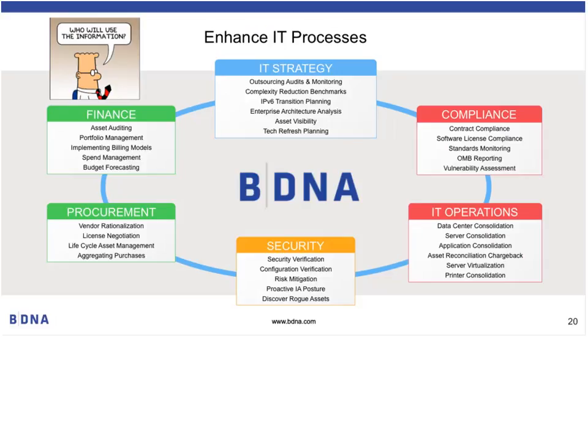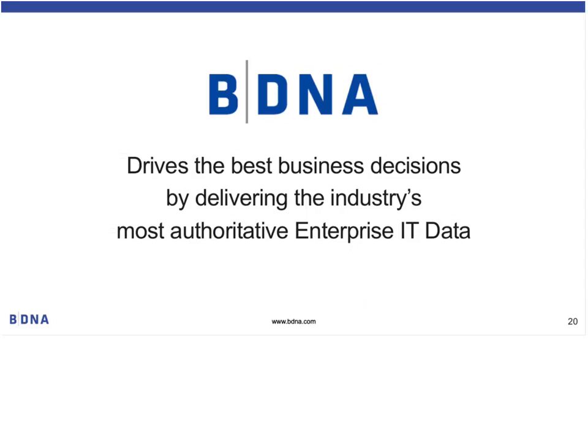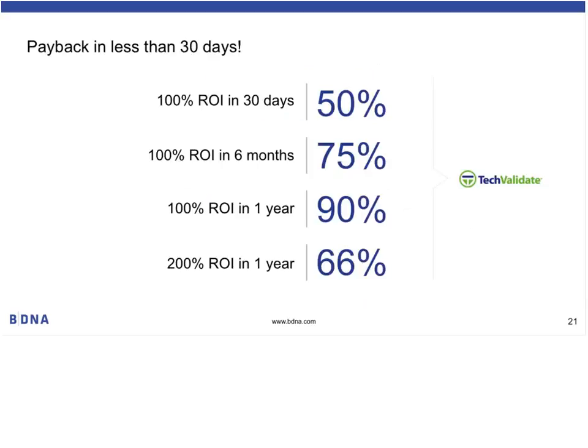The reality is it drives value inside the organization. And by taking some of the best authoritative enterprise data, BDNA essentially helps companies drive better business decisions. So as you're going and sitting down and you're looking for a simplified way to tackle your ITSM solution, what BDNA ultimately does is help you drive simplicity by cleaning up the data and giving you the opportunity to make good business decisions. And we do it fast.